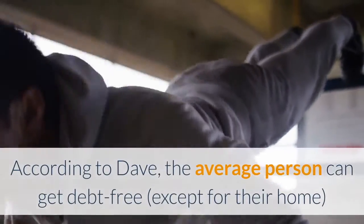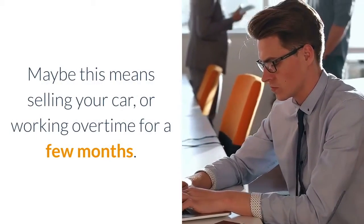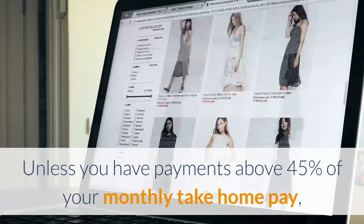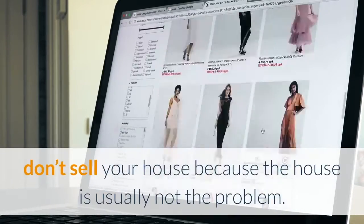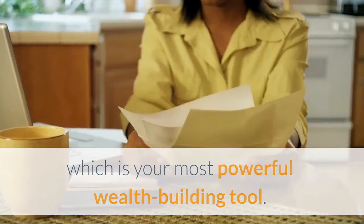According to Dave, the average person can get debt-free, except for their home, in 18 months if they have focused intensity. Maybe this means selling your car or working overtime for a few months. Not counting your home, if you can't be debt-free on an item in 18 to 20 months, sell it. Unless you have payments above 45% of your monthly take-home pay, don't sell your house because the house is usually not the problem. Getting rid of your debt would free up your income, which is your most powerful wealth-building tool.